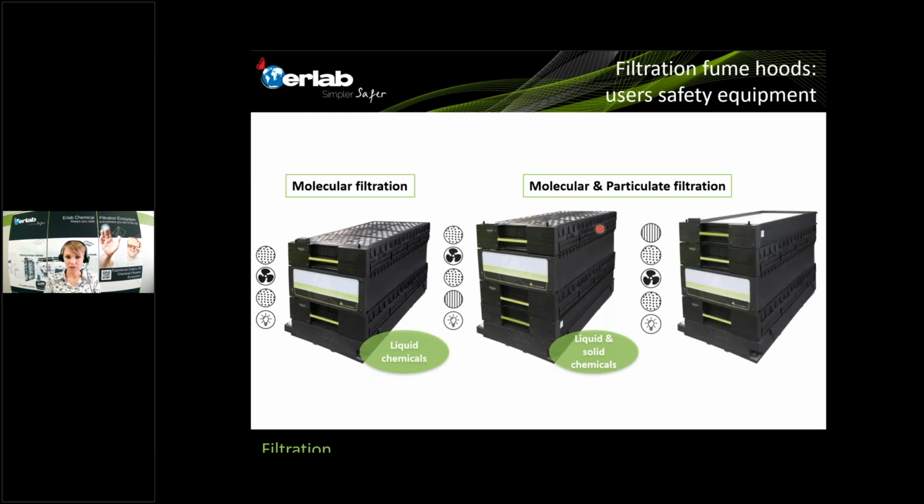The last configuration available is for clean rooms. Here you have the primary neutrodyne filter, the ventilation, the safety neutrodyne filter, and a particulate filter on top of the column to protect the room against the carbon dust.